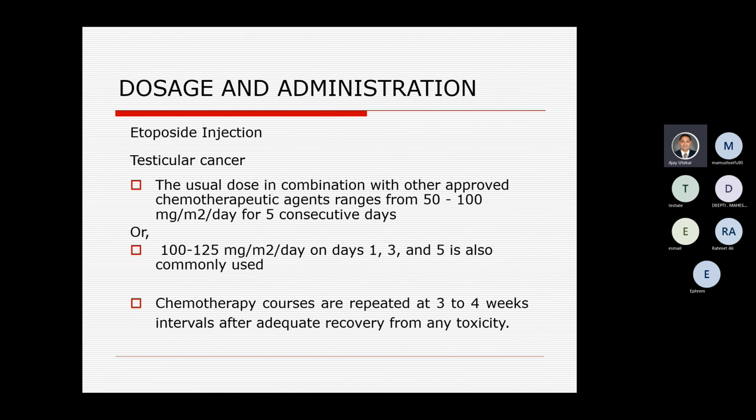So dosage and administration in testicular cancer: the usual dose combination approved is 50 to 100 milligram per meter square for 5 consecutive days, or etoposide 100 to 125 milligram per meter square on days 1, 3 and 5 is also commonly used. Chemotherapy courses are repeated at 3 to 4 week intervals after adequate recovery from any toxicity. If there is toxicity, doctors adjust the dosage or give medications to manage it, but ensure that the therapeutic dose recommended in the trial and the indication is given to the patient.